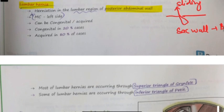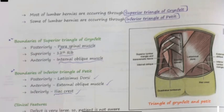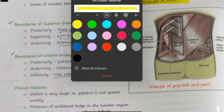Okay, so this is usually most common on the left side because of anatomy, and it can be congenital or acquired. Congenital is usually seen in 20%, whereas acquired is more common, that is 80% of the cases. Most of the lumbar hernias occur through two triangles, and among those two it most commonly occurs in the superior triangle of Grynfeltt. Some of the lumbar hernias occur through another triangle called the inferior triangle of Petit. So where are these triangles exactly?